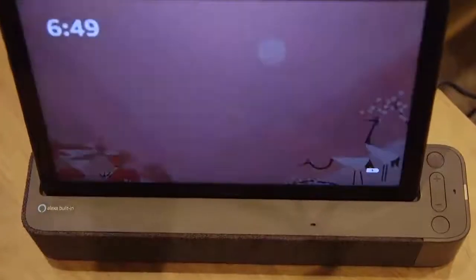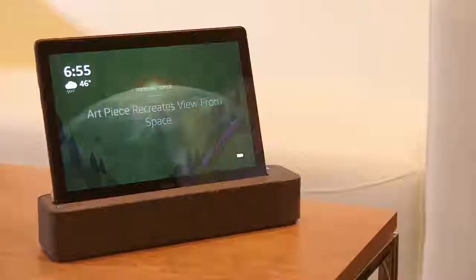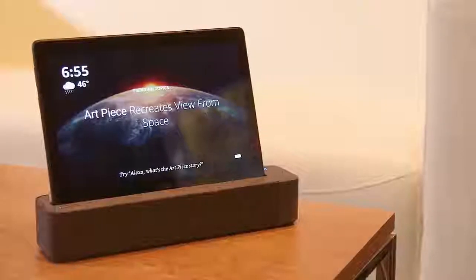The Lenovo Smart Tab M10 is only $199, while the Lenovo Smart Tab P10 is $299. They're both expected to come out later this spring. For more on this Lenovo Smart Tab and others, please head to Engadget.com.